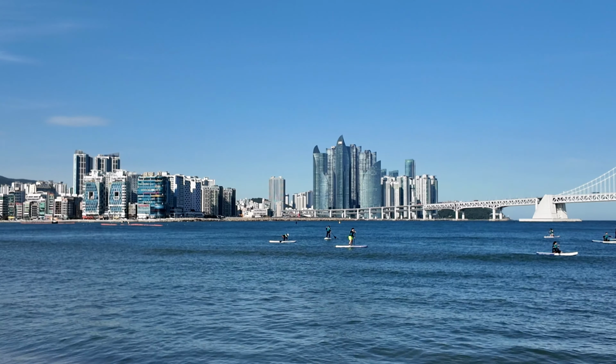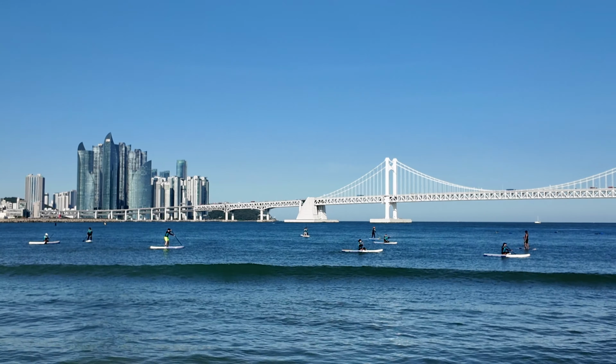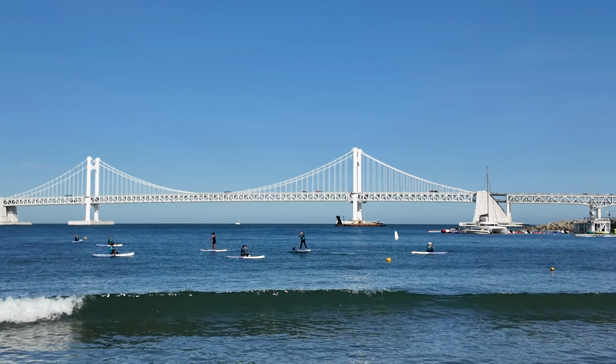If you spend any time at all at Gwangalli Beach, you're sure to notice a bunch of different signs that say SUP. And we had no idea what they meant. We've been here about 3 weeks and we finally figured it out. It stands for Stand Up Paddleboard. And Busan is on its way to becoming one of the meccas of water sports for stand-up paddleboarding.